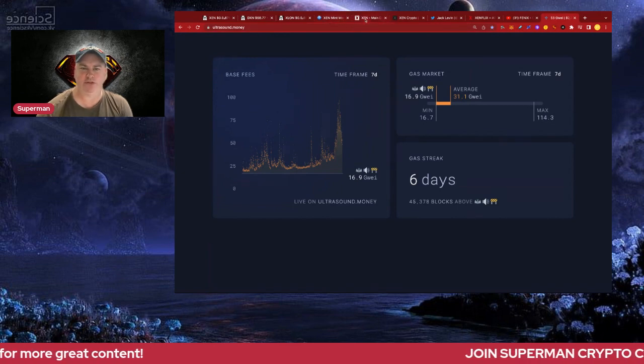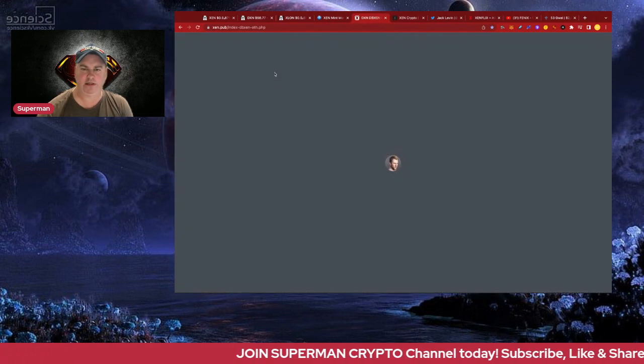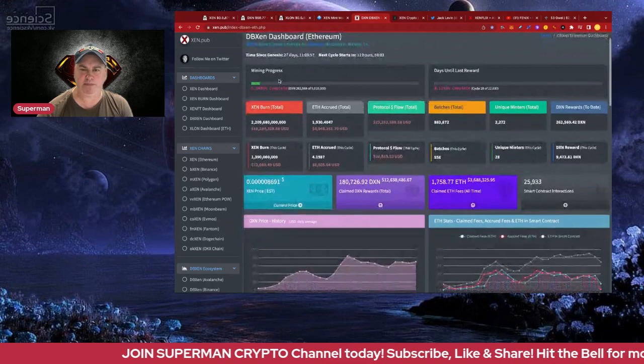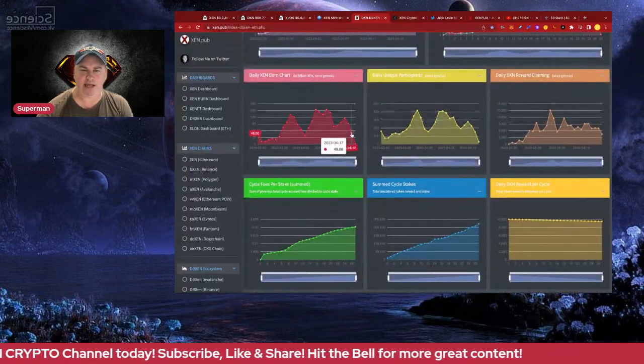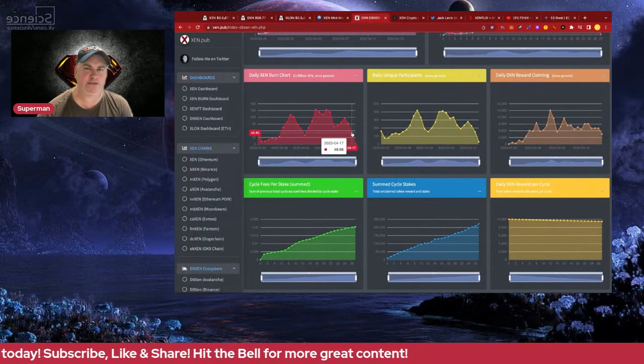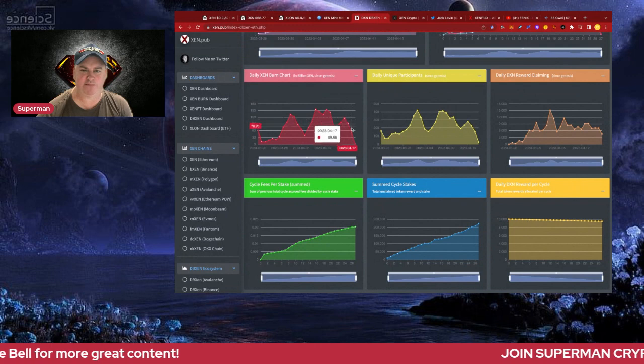All right, let's jump over to DBXen and have a look at the DBXen. That is the main burner. Obviously, people burn through Xenfts, but this is the main burner. And we can see what the results are today. So yesterday, we had 49 billion burned through DBXen. So way lower than we have been, 90 and 115 before that.